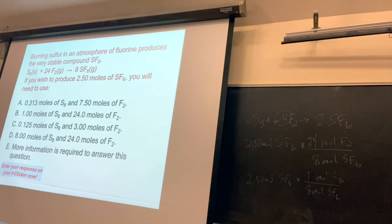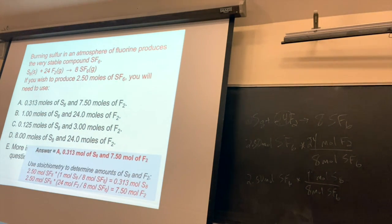The first one I can do in my head, 2.50 times 24 over 8. 24 over 8 is 3. So 3 times 2.5. 7.50 would be that one. I don't know 2.50 times 1/8, but let's hope it's A. And it does come out to be A. So again, this is all about the balanced chemical reaction, knowing what goes in and what comes out. You can tell your boss, this is how many moles of S8 we're going to need and how many moles of F2 we're going to need. Any questions?